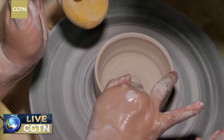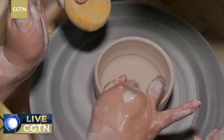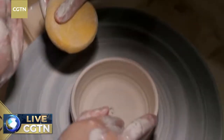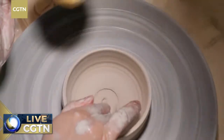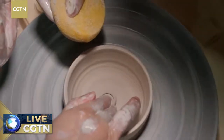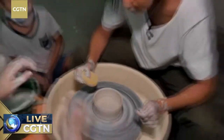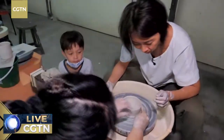Shall I bring up the speed? Yeah, a little bit. Oh, it's closing! Yeah. Fixing! Need to bring it to the center. Wow, so cool! Okay. Wow. Yeah. So now, the outside, I think it's thin enough.